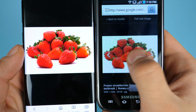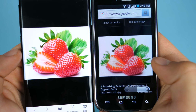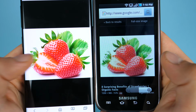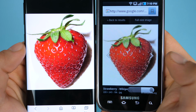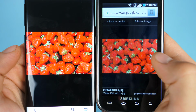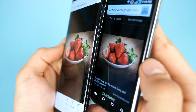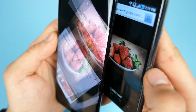The Galaxy S8 display really shines when it comes to colors and brightness. It's set at about 70% right now. The Galaxy S, the first one, is set at 100%, and it still feels like it's set at 20%. It is so dim in comparison. Not only that, the colors just don't pop the same way. Sure, it has an AMOLED, but it's really not equal to the newer ones now.